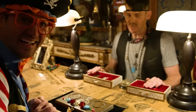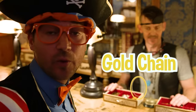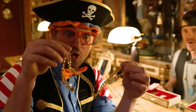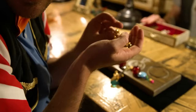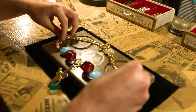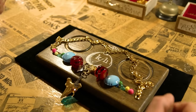Now, what we need to do is add the solid gold chain. Yeah, remember that chain from earlier? It's solid gold. Whoa, look at it. It's so heavy. Okay, let's add it. Okay, let's put it like this. There we go. Perfect. All right, how's that?